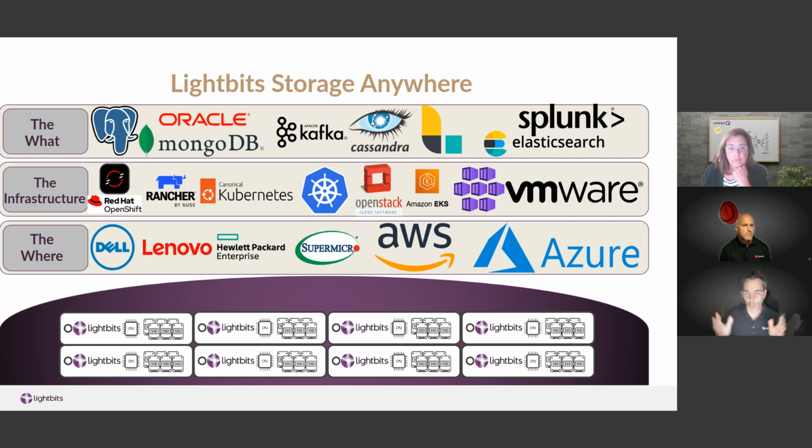A little bit about where we run, where what can use us, and what our customers are using. In terms of the what, pretty much anything that you think can run on block storage, and even more, runs. We get customers that are using a lot of all sorts of databases, whether SQL or NoSQL based. We even have customers that are sometimes running NFS on top of Lightbits volumes. That's really up to them. In terms of the infrastructure, in the Kubernetes domain we have CSI drivers, for OpenStack we have Cinder, and we also have NVMe over TCP drivers for VMware.